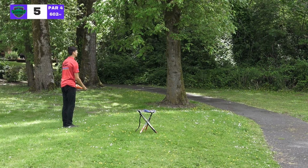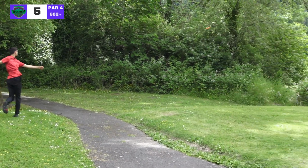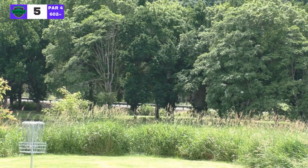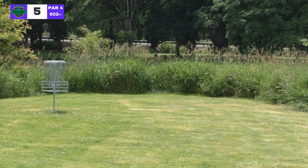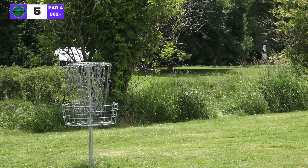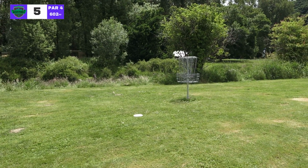Oh, and he looks like he's safe there. Yeah, the long grass probably caught him, but it's going to be a tough putt. If you're not on the shortcut of the grass here, it gets really tough. You've got grass in your way, you've got grass in your putting line. We can't even see him right there, and he's just giving it a prayer.